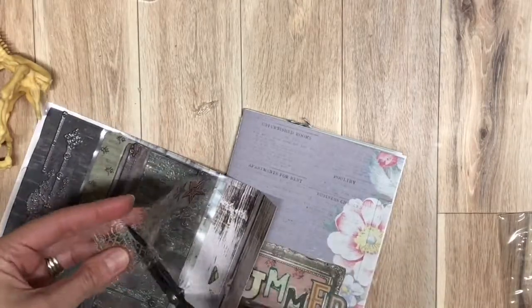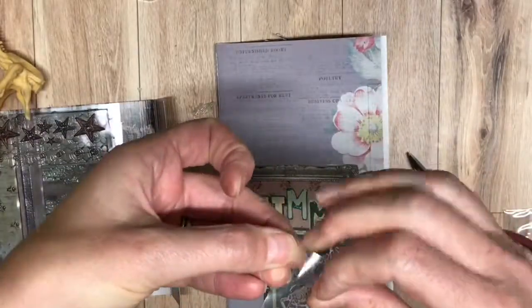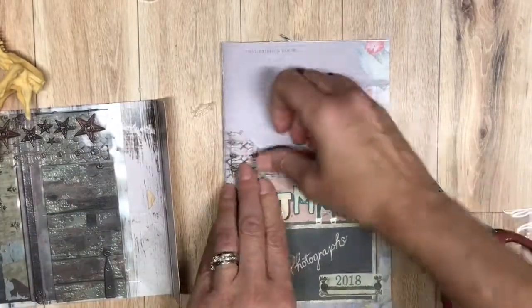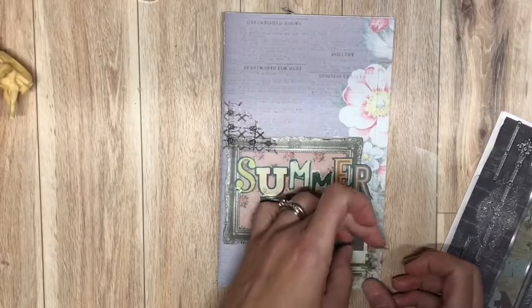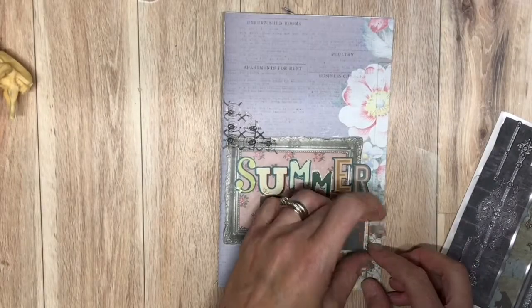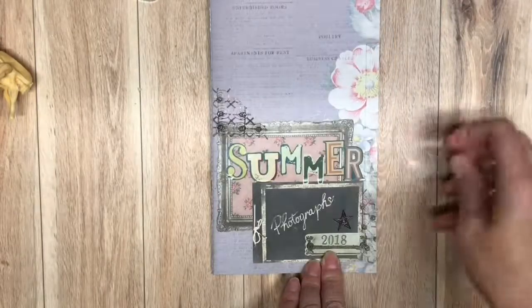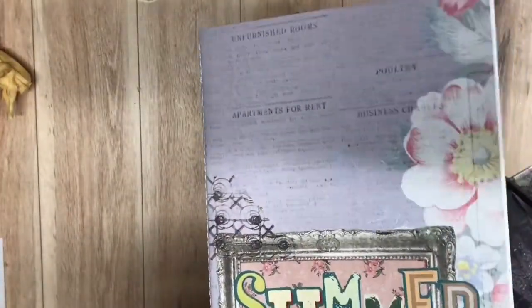Now I'm taking this, I'm not sure if it's a piece of screen or lace, but it's actually open in between, so you could actually stencil with that, but I'm just laying it on my traveler's journal there to add a little bit to the cover, and then we're done.